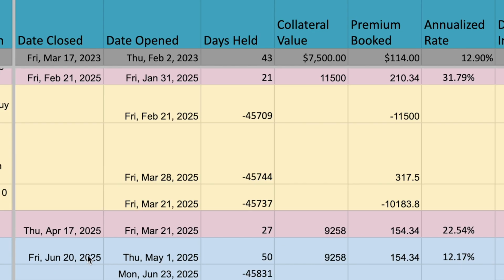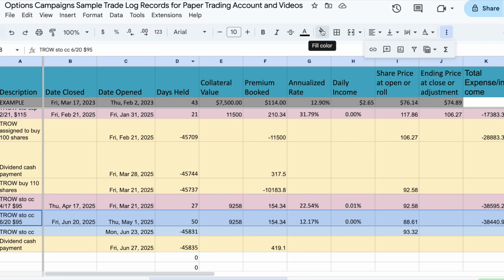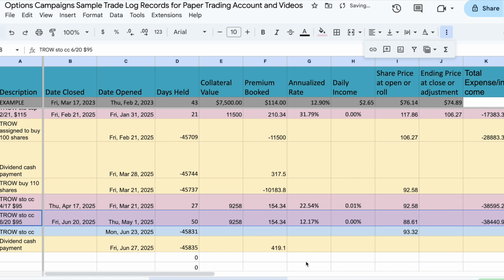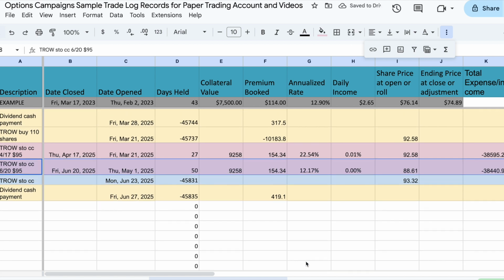Last Friday, June 20th, my covered call with a strike price of $95 expired out of the money, so I realized the entire $154.34 in options premium without needing to roll the position. I changed that row to pink to show that it's closed, and today I'm going to be selling a new covered call on Rowe Price, and I need to choose an expiration date and a strike price.